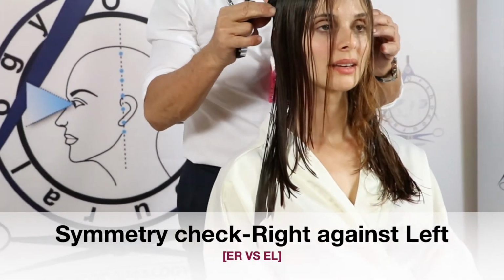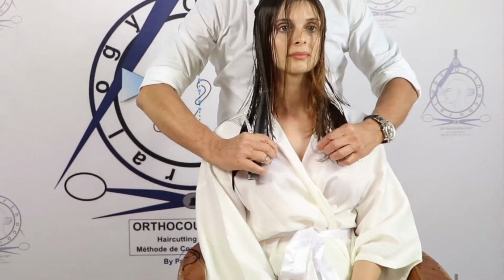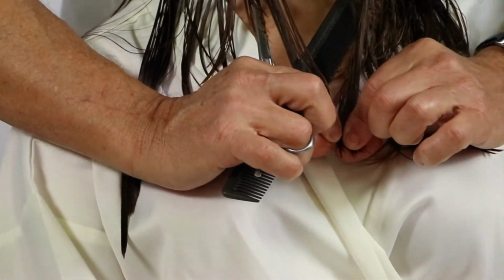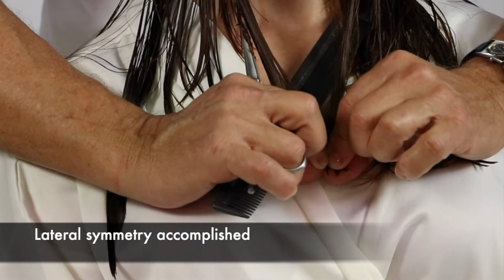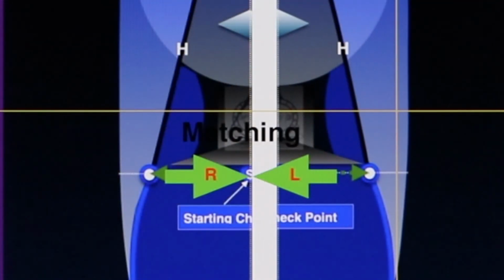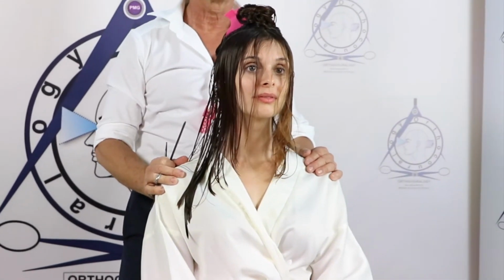Now that both sides are completed, it's time to check. Right versus left. Are we satisfied with that? Looks pretty close. I am. Okay. So, voila, here we go. Nice. This is the real deal. The technique works. Wow.